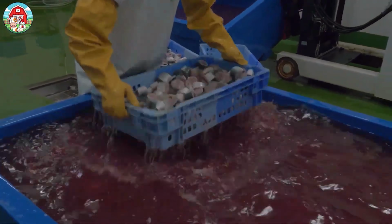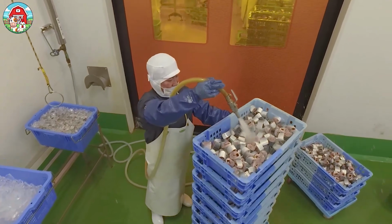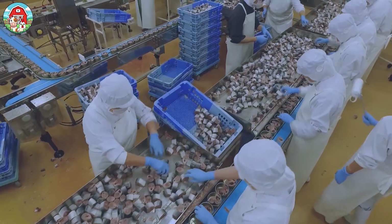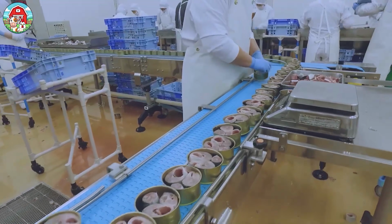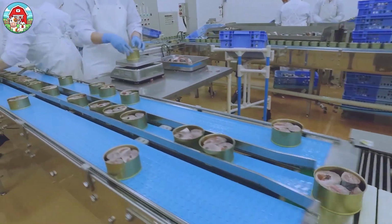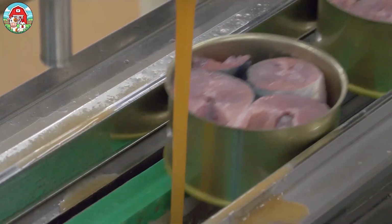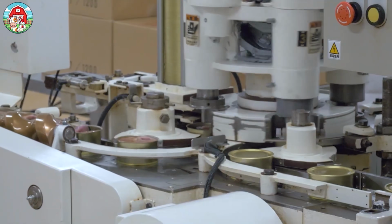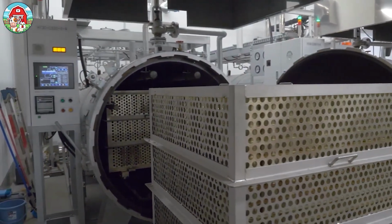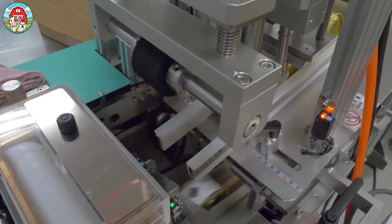They are gently rinsed again to remove any remaining impurities before being meticulously placed into cans. Next, they're topped with rich, flavorful sauces like tangy tomato or savory oil, which enhance the natural taste of the fish. The cans are then sealed tightly to preserve the mackerel's freshness. After sealing, the cans are steamed, washed, and packed into boxes for global distribution.